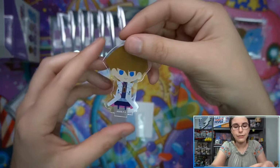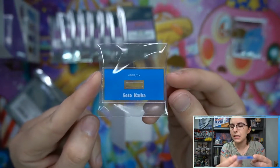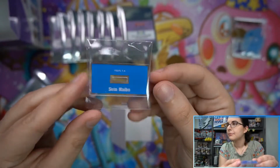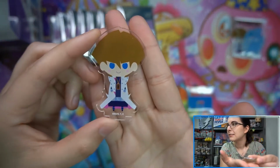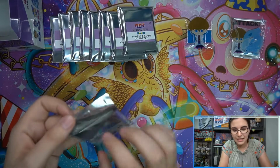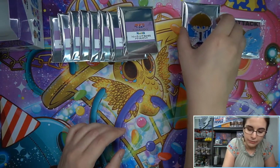Number 1 here we have Kaiba. Oh, and of course, with the little stand, it does say Seto Kaiba here. Alright, that's cool. I wasn't expecting them to have nameplates on the stand. Now that I look a little bit closer at the box, you can actually see where it says that there. So, alright, guess I should have known, but that's really cute. So, Kaiba and his stand. That sounds like some kind of JoJo's Bizarre Adventure crossover. Kaiba and his stand. What kind of stand would Kaiba have? Let me know in the comments down below. Obviously, it'd be Blue Eyes White Dragon, but what song would it be? What song would Kaiba have as his stand?